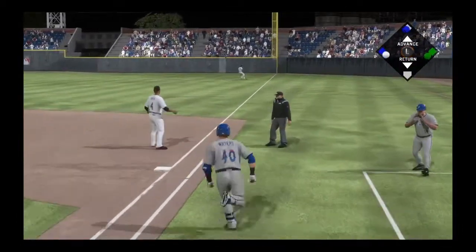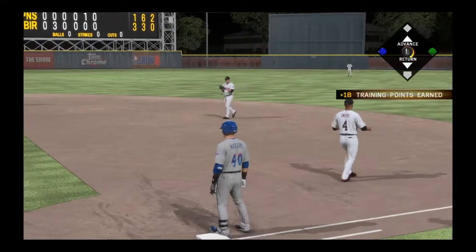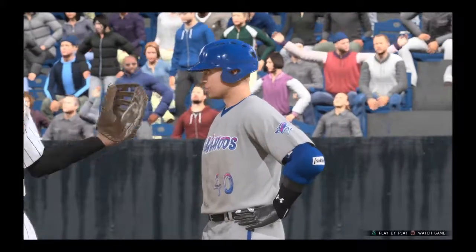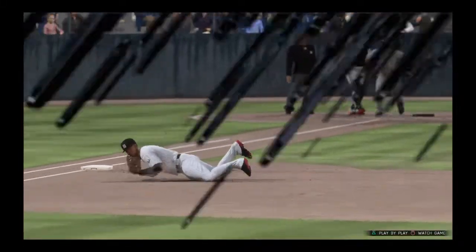A dive, but he can't get a glove on it. It's through for a base hit. The runner from second crosses the plate. It's now a 3-2 contest. First and second, you see the first baseman playing behind the runner. Now, if he's holding him, this might be a double play.